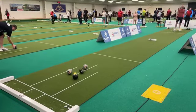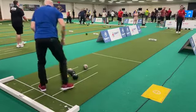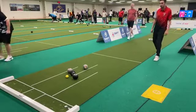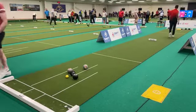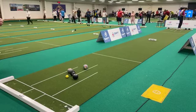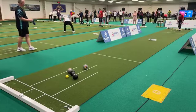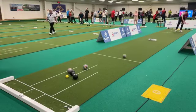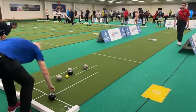Glenn's closer here. Good bowl. Converts that into a 2. Sibe's bowl sits down. So 5 ends played. This is the 6th end. Good quality drawing so far. Sibe just looking to play the split of these 2 bowls. That's pretty good. He's slightly unlucky there, gets a touch.